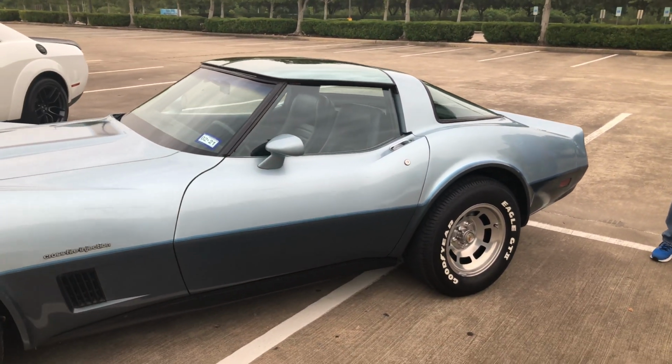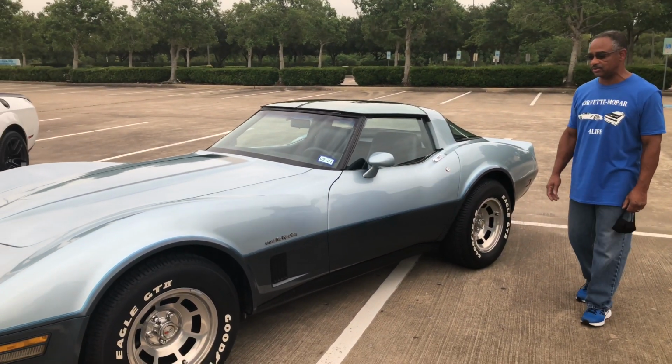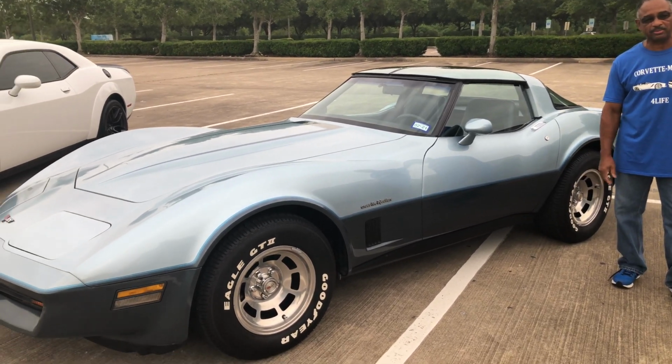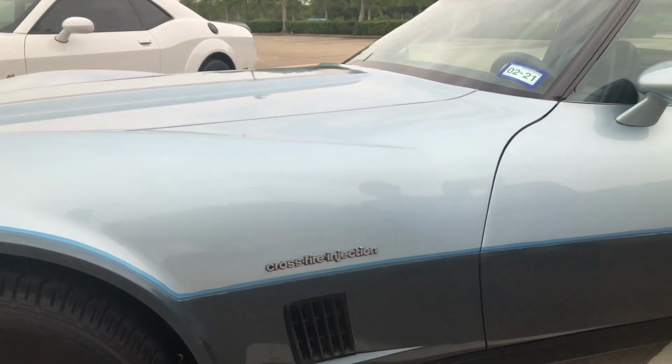What's the name of the color? The name of the color is two-tone blue? Yes, it's two-tone blue. It's an aqua color blue at the top and a dark, I can't remember now, blue at the bottom. Okay. I see it has crossfire injection on the side. Can you kind of explain a little bit about what that means?